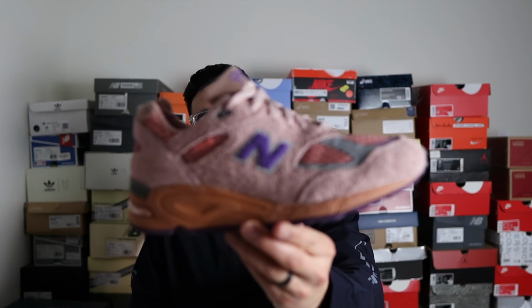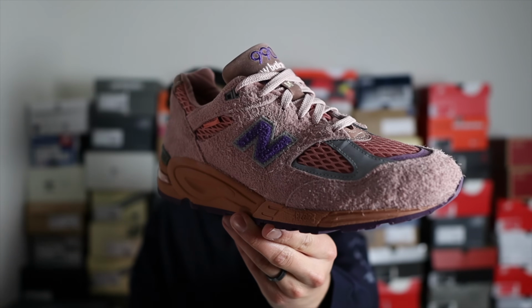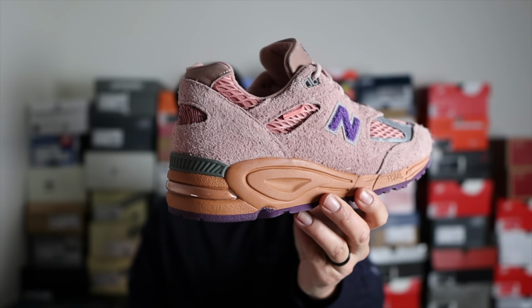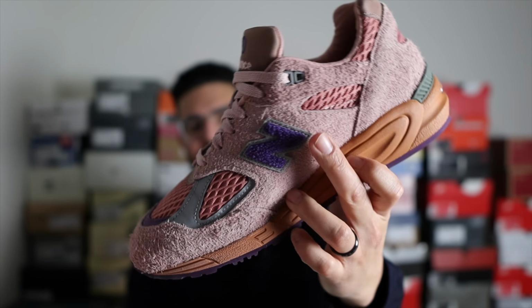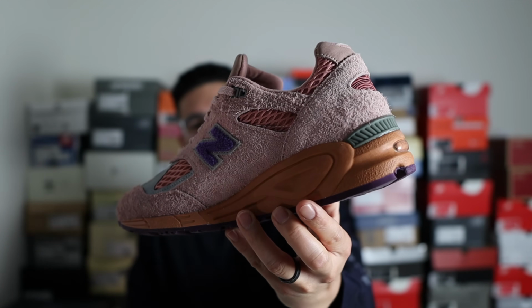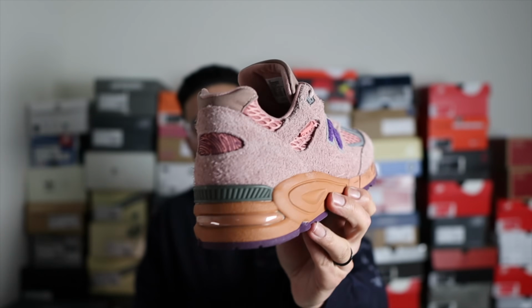All right, guys, so at number 3 we have the 990 V2 Salehi Bembury. This one here, guys, again, so good. You got a lot of hairy suede on these, which some people may not like, because again, when it gets dirty, it's a pain in the butt to get grass, little sticks and stuff, stuck in that hairy suede. You obviously have some purple there on the tongue. You have this really cool material there on the N logo. It's just done so well, man. You got this clay color on the midsole here as well. Very nice job here by Salehi. He continues to do a very good job with New Balance.